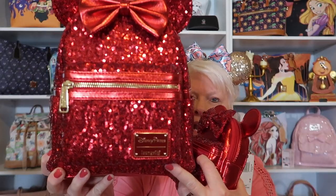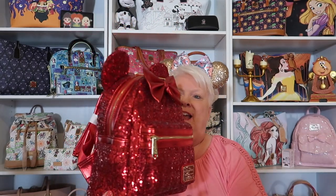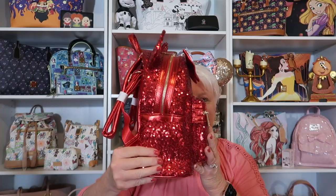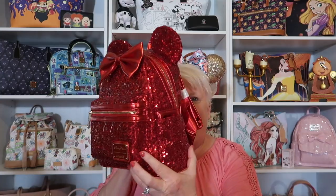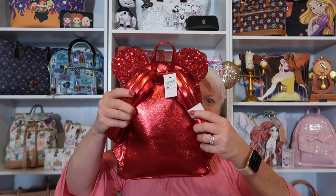I love that it's kind of a shimmery bow. And the trim, and I love the beautiful red logo tag down here. It is just stunning. And if you turn to the side, it does have the sequins on the top and the bottom. I love that. And then on the back, it's just plain in the bottom. So I love those details.